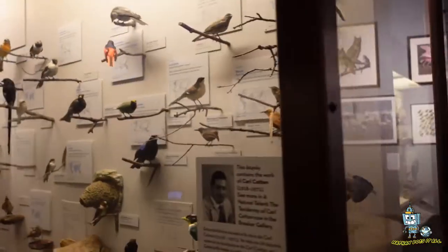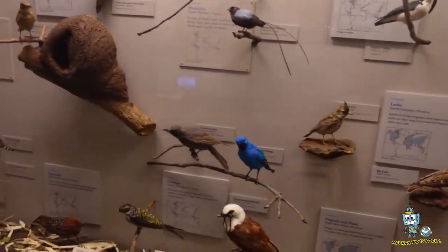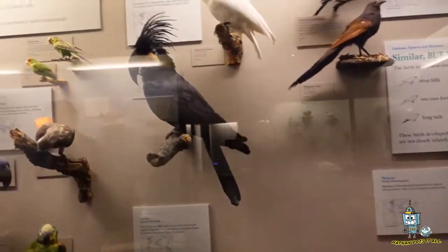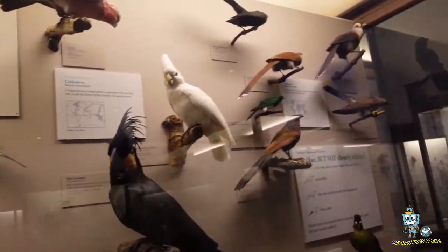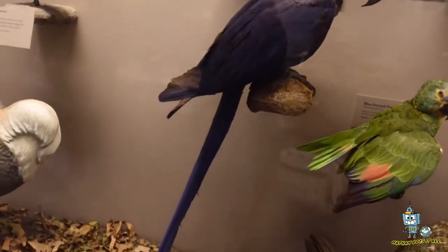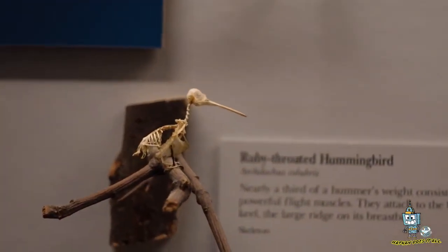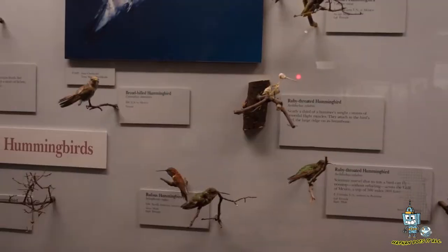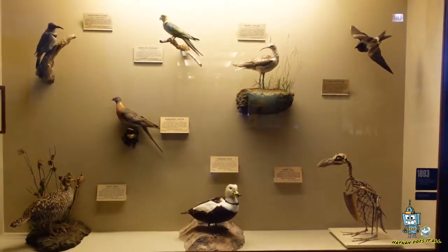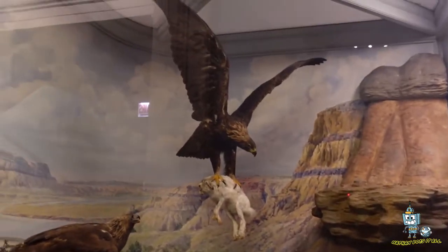Birds galore. One of my sons is enjoying this because he's a huge fan of birds and he loves seeing them up close, finding out little facts about them. So he's really enjoying himself in this area. Cockatoo. This is my son's dream bird. A dodo. Ooh, a skeleton of the hummingbird. All the hummingbirds. That's sad. No! Killed a rabbit. No. Or a bunny. Another.